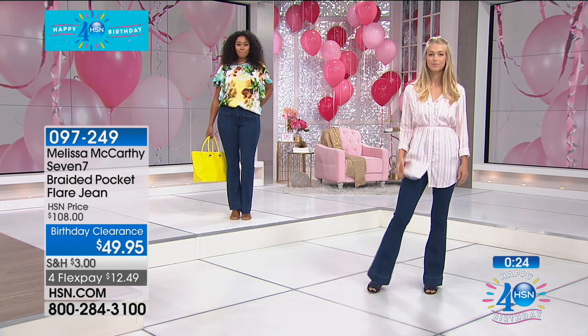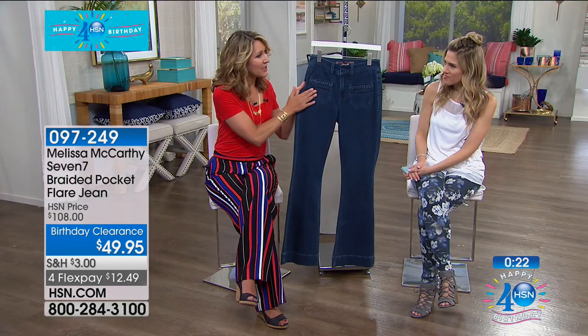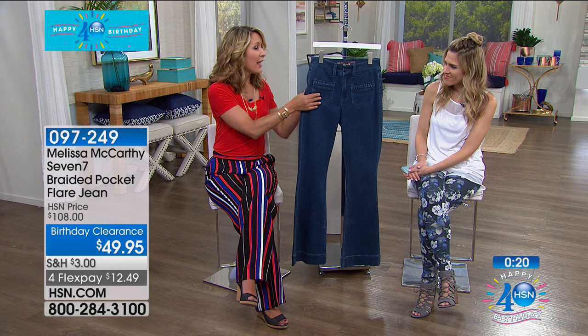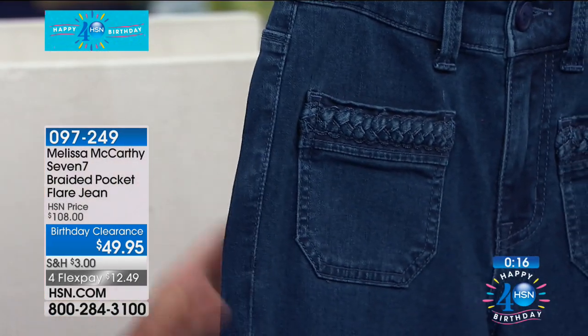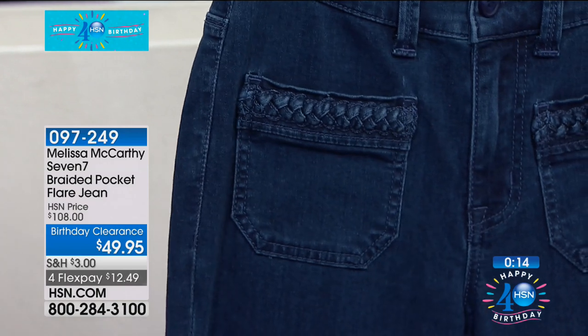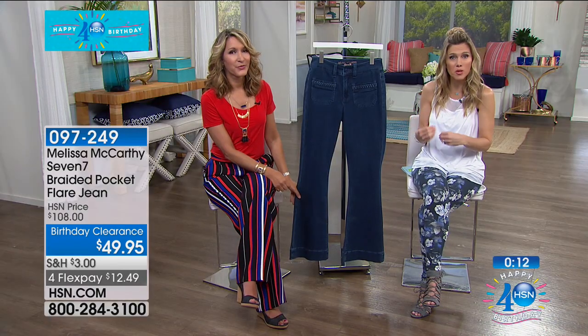And they're stylish. I mean, I love this braided detail. I love this pocket in the front. The pocket in the back, even with the braided detail, doesn't add any bulk. Absolutely smooth and flattering with her slimming silhouette system built in.